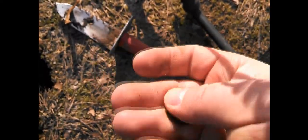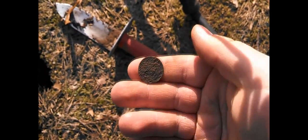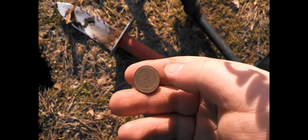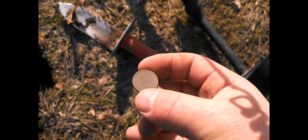And I looked up on my phone that silver quarter is definitely silver. It's 50%. So last year they made silver coins in Canada. So I got my first silver and my first Wheatie of the year on the same day.